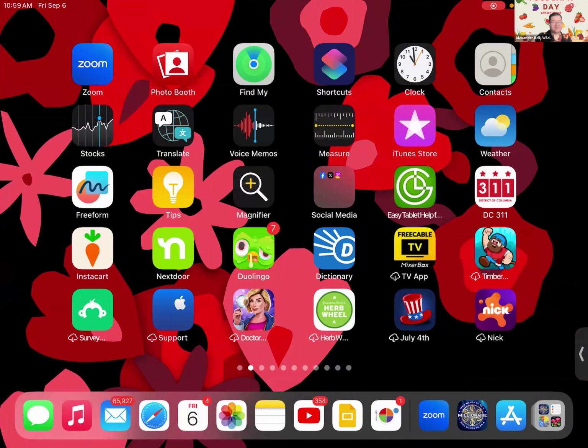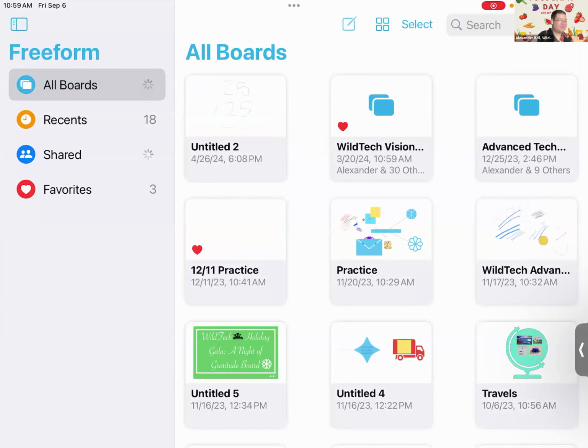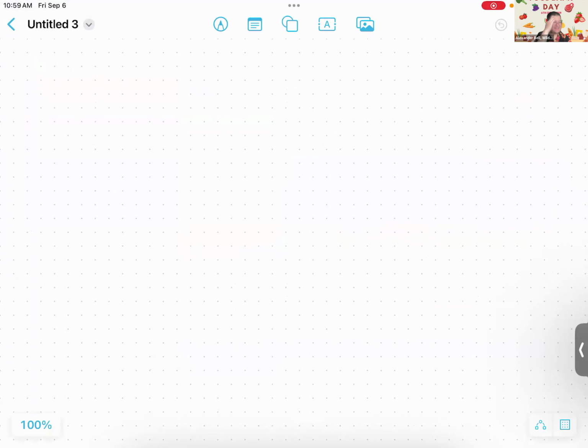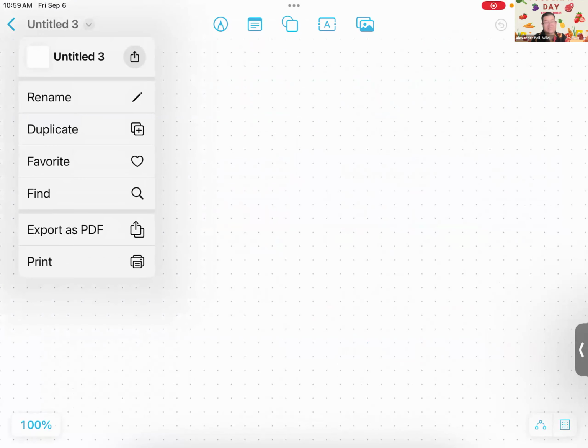Of course, you've got to make sure it's updated to the latest version. But this is the Freeform app. I'm just going to go into it. It has been a while since we've been in here. When I hit new board, or compose a new board, here at the top in the middle, you can do anything in this app. You can draw. Again, you have your toolbar here at the top. Of course, you can name it or retitle it here at the top left-hand side.